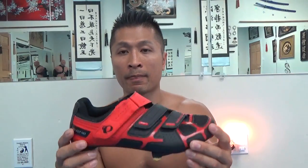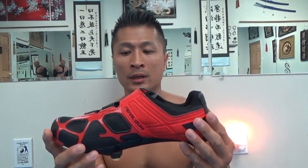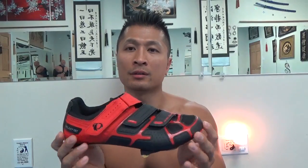It looks nice. Not only does it look nice, but it's a brand name, right? So Pearl Izumi is a good brand to go for when it comes to shoes, and you just want to make sure that you look for the colors that match your bike. You can look on Amazon. Amazon, I feel, has the best selection when it comes to cycling shoes. Go to Amazon.